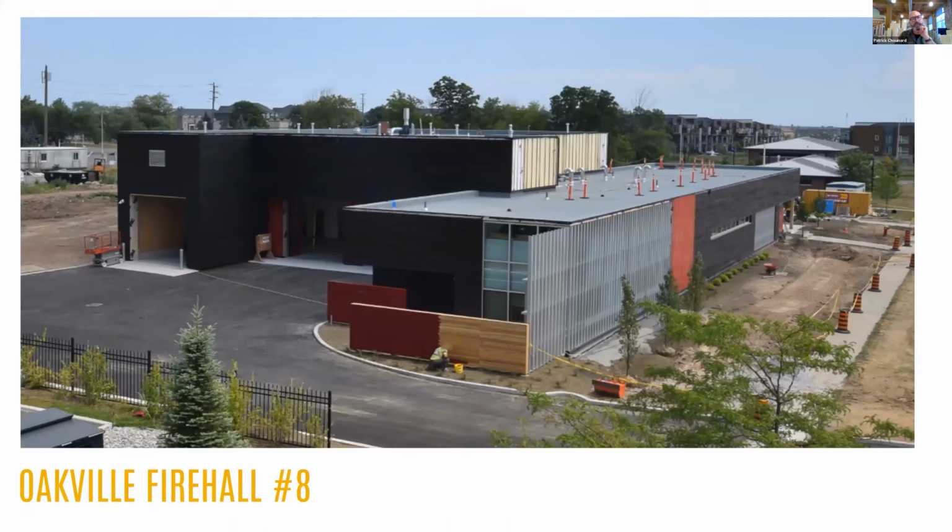The next major CLIPS panel that we sold was for this project. It's the Oakville Fire Hall. This is currently under construction. The back section of this building is out of steel, and the front section of this building is a post and beam structure. We sold our CLIPS wall panels for the entire building, which you see here, and we supplied what we call shou sugi ban siding.